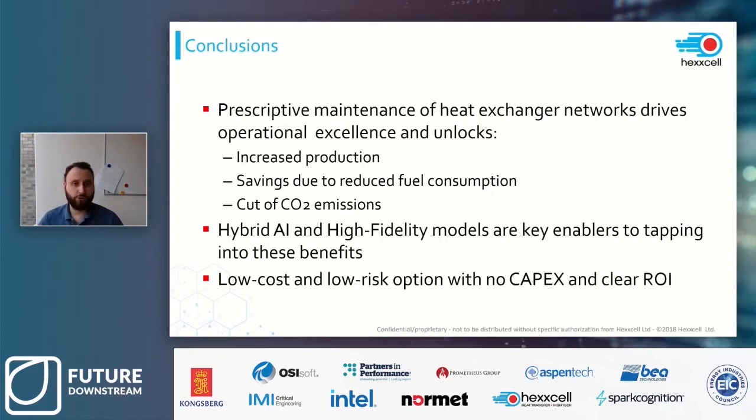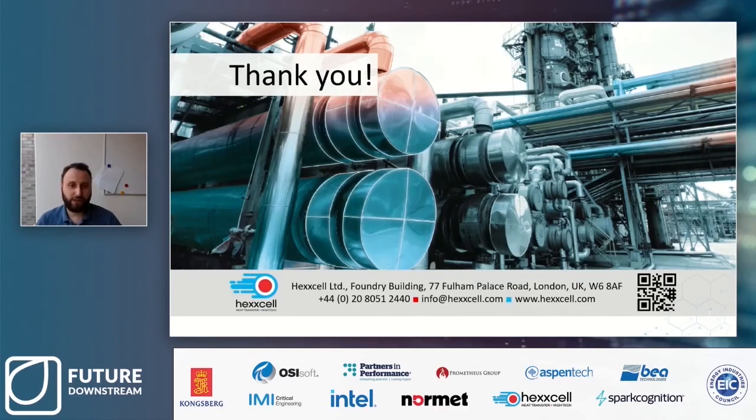So this leads to my conclusions. Prescriptive maintenance of heat exchanger networks drives operational excellence, unlocking increased production, savings due to reduced fuel consumption, and cuts of CO2 emissions. So also from an environmental point of view, it's very important. Our approach with hybrid digital twins that incorporate AI with high fidelity models are key enablers in tapping into these benefits. And low cost and low risk options can be implemented with very low or no capex and a clear return on investment.